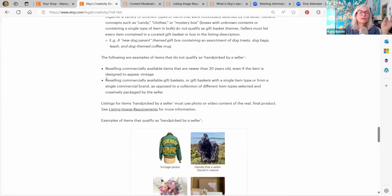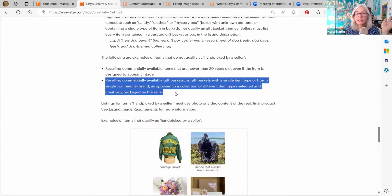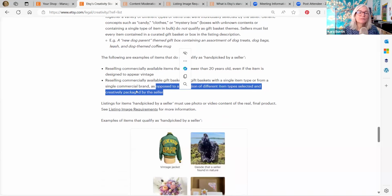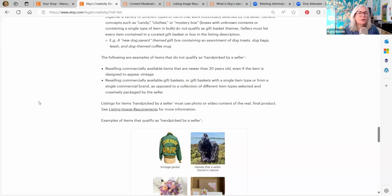Okay, something else that is not allowed is reselling commercially available gift baskets. So you can't go to the dollar store and buy their gift baskets and sell it without changing anything in it. You also cannot sell gift baskets with a single item type or from a single commercial brand. So you can't get like a 12-pack of Hershey bars and sell that. You have to put the Hershey bars in 12 different gift baskets, and then it's okay. As opposed to a collection of different items. Yeah, so you have to creatively package them. How creative? I don't know. Who's deciding creativity? I could put them in a paper bag and draw a flower on the outside.